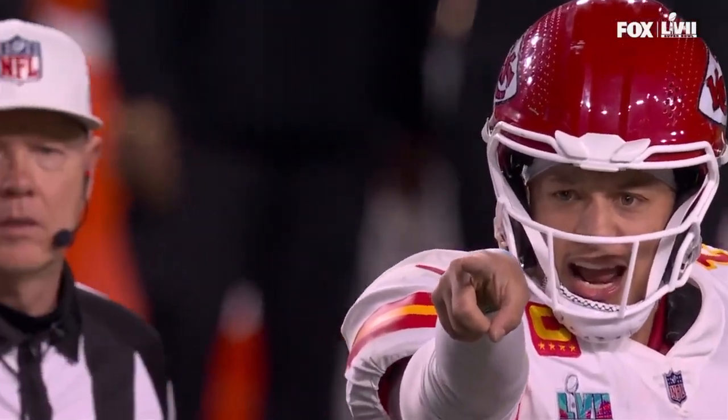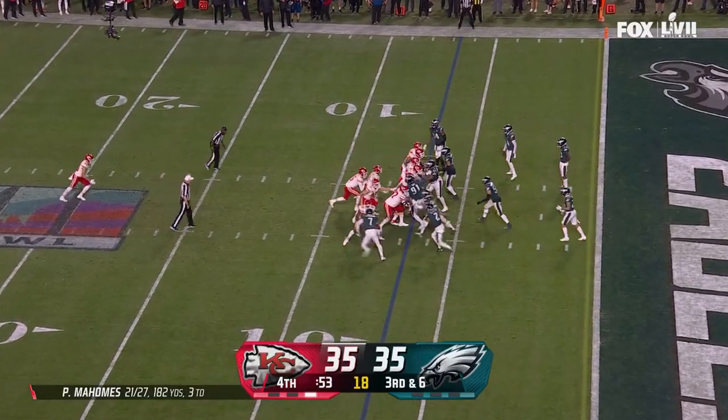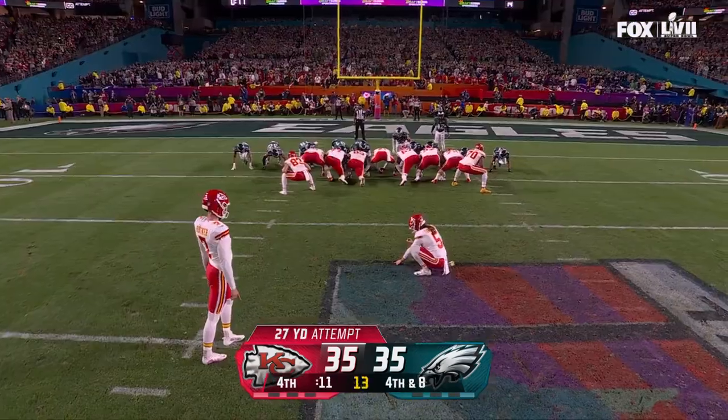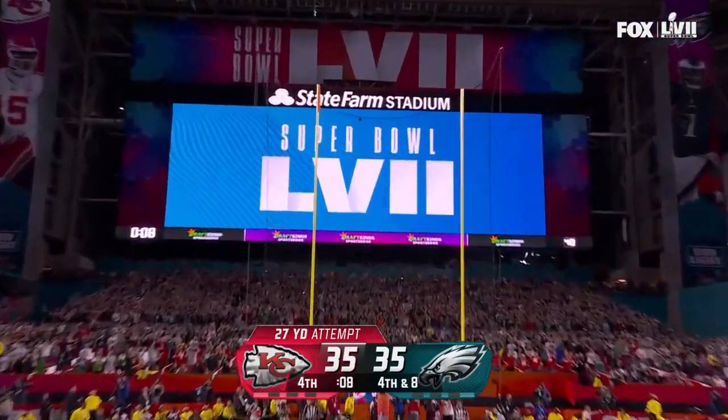Obviously, Mahomes thought he saw it. Just, it changes the entire complexion of how this classic game is going to end. Still have to get Mahomes here. There you go. So, the Chiefs will set up. Butker up. Got it!